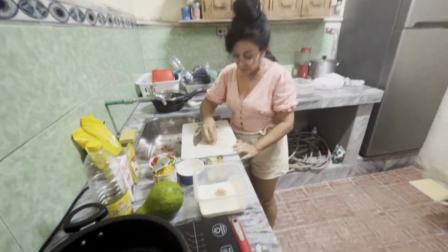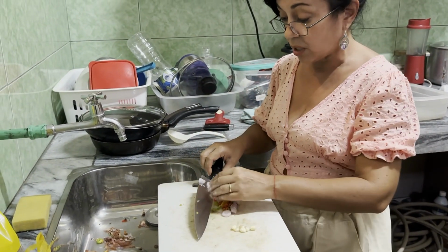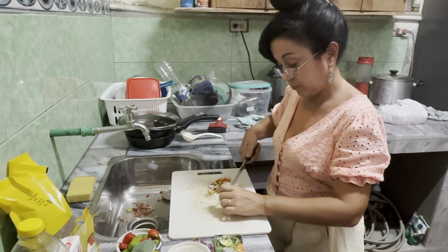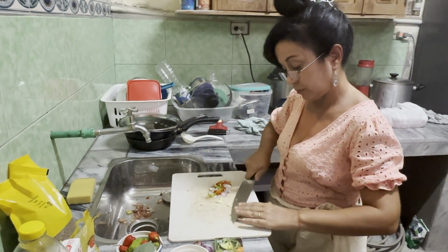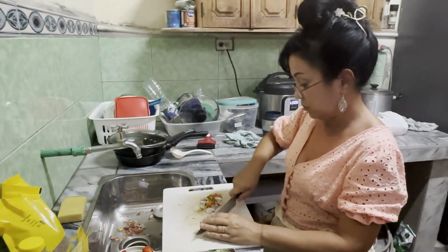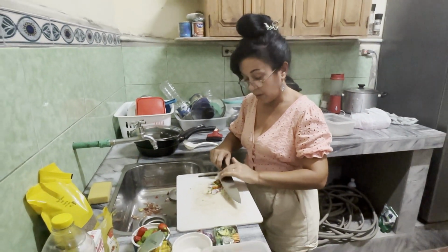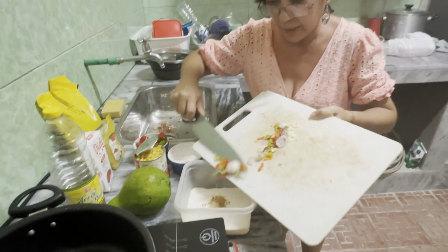I am going to use all these garlics. They are not very big, so I am going to use all of this because I love the flavor, and I need some flavor in my food. So you can smash them, and after that, I am going to cut them. Not so much, just a bit. And that's all. Now, we have salt inside. We have seasoning broth. We have our spices ready to go.